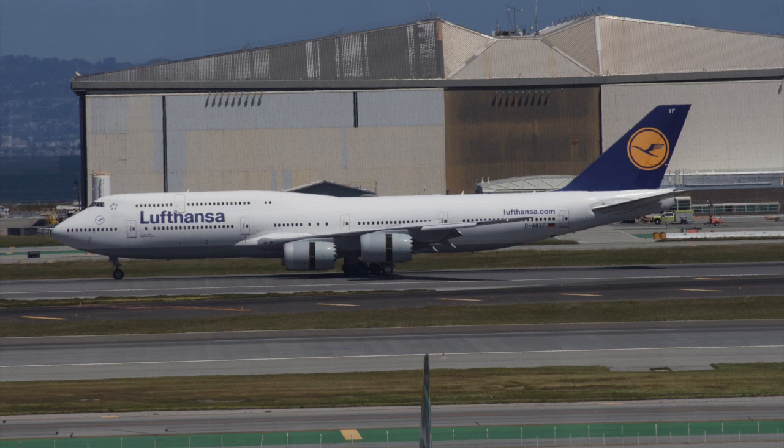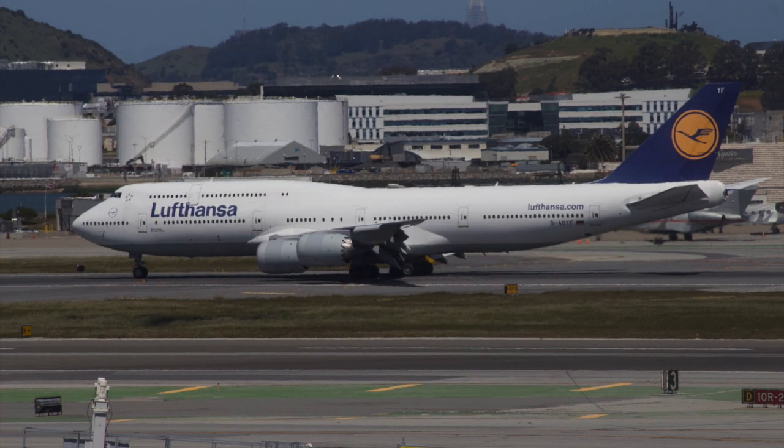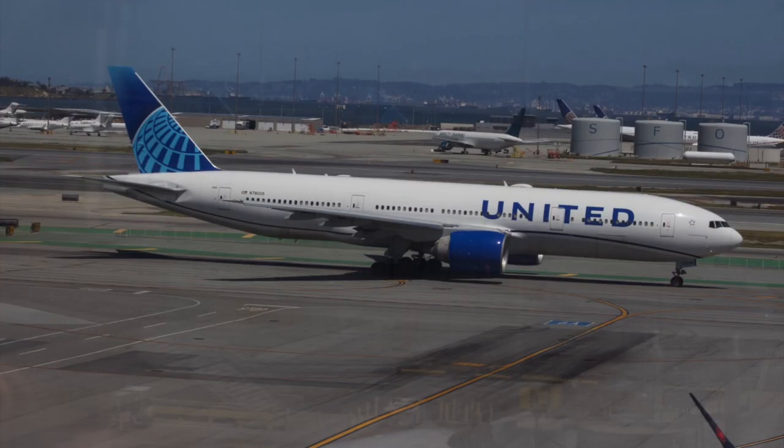I hope I can fly to Frankfurt with Lufthansa in the future. But yet again, that's on hold for the future. I would like to fly with Lufthansa on their 747 right there. And then you can see a little snippet of the Salesforce Tower in the background, looking absolutely very nice. And here's the United 777-200ER Evo Blue.